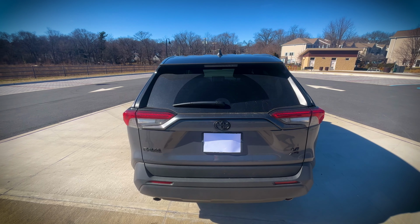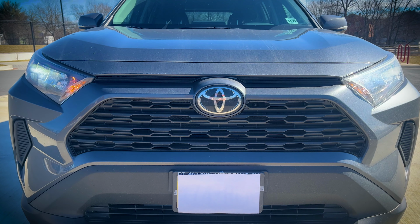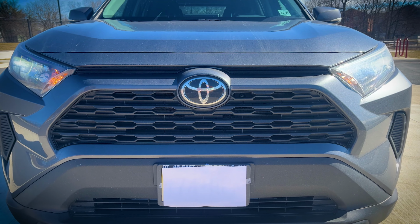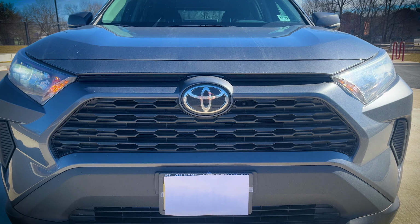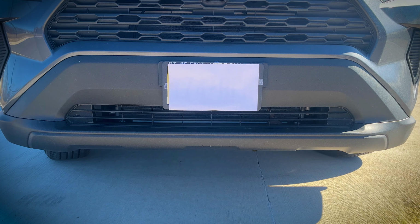Starting with the grille, it has a unique shape to it, and it's undeniably a Toyota. This LE model has a flat black grille, while other trims have other grilles. These hexagonal cutouts allow air to get into the engine and have a very distinct look to them. The bumper has a lot of sharp intersecting angles to give it a bold appearance, and the lower part is flat black and will take a beating well over time.